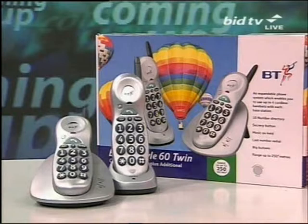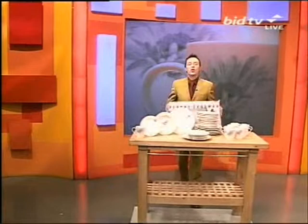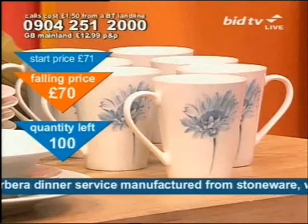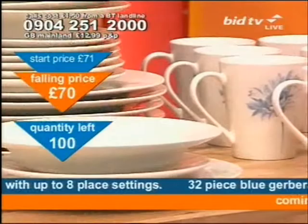Right now, though, we've got a dinner service. There's the George Foreman grill, I'll show you more of that in a bit. Whilst we're in dining room kitchen, have a look at this. This is a 32-piece blue dinner service, and this is Stoneware. You'll be able to serve up to 8 people with something like this, because you've got 8 place settings, i.e. 8 of everything I show you.